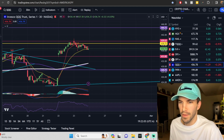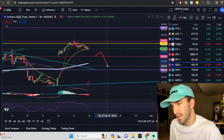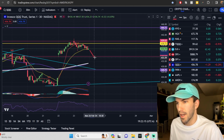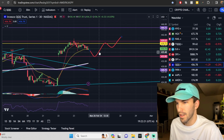So we really have to pay attention. If we get down to this area, are we getting some kind of handle early on in the day or later on in the day that could lead to us falling down with this kind of cup completing? Or is it going to reach down to get some buyers and then buy back up to this level, and maybe we get some kind of little head and shoulders in here? So there's really a couple of scenarios that could happen.